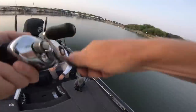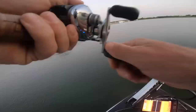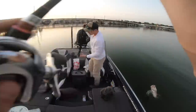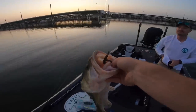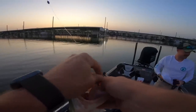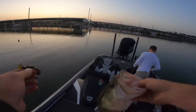God, he took off with it. Oh, that's a nice one. That's a nice one. Dude, I am not kidding you. Like, first cast. That's good. Hey, there's my camera. Excuse me. You caught a fish? Dude, I am not kidding you. That's my first cast with the prototype. That's pretty awesome.